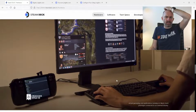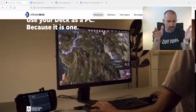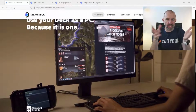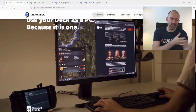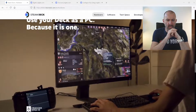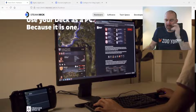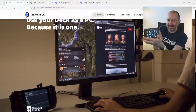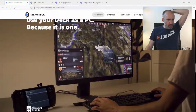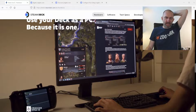This video here in the background shows you theoretically how you could use it. You could set up a room where you just plug this into your monitor, into the dock or whatever, and you've got your keyboard and mouse attached, and then you can take it to work. You can use it on the bus and the train or something. I do like what they're trying to do here, not to get confused with the Stream Deck, which I'll also talk about. I do like the Steam platform.